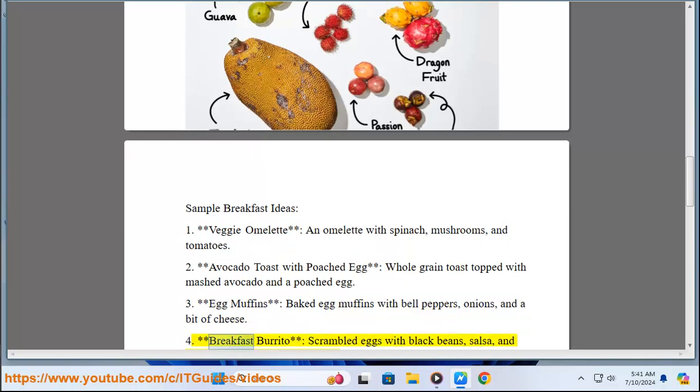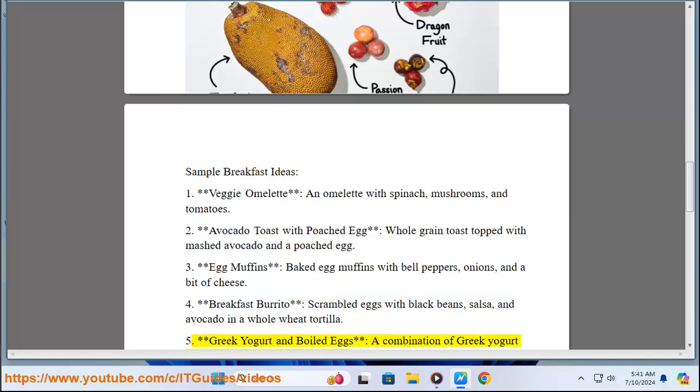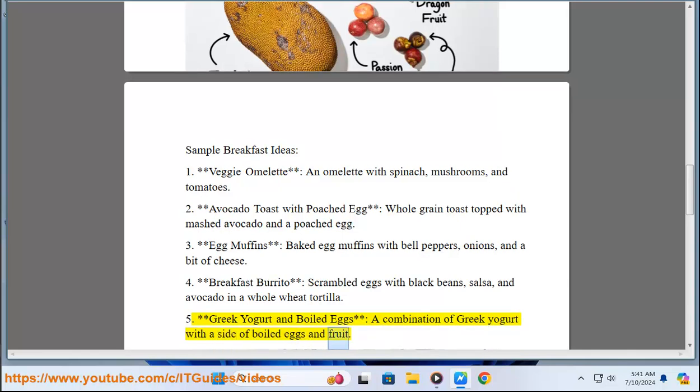4. Breakfast burrito. Scrambled eggs with black beans, salsa, and avocado in a whole wheat tortilla. 5. Greek yogurt and boiled eggs. A combination of Greek yogurt with a side of boiled eggs and fruit.